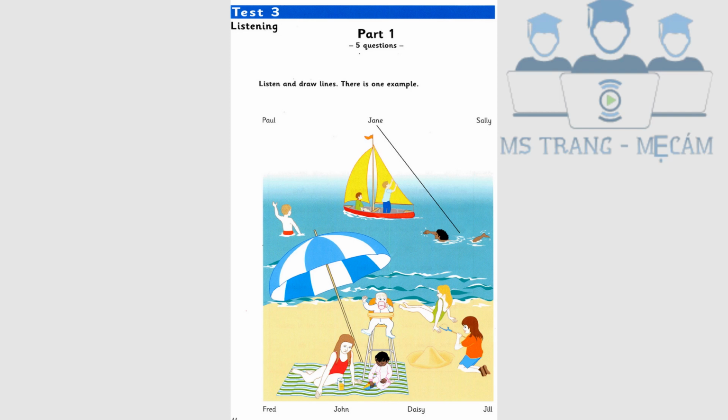He's having a drink. 5. Where's Sally? She's sitting on the beach. She has long hair. What colour hair? Is it blonde? No, it's brown. What's she doing? She's sitting next to the chair. She's with the babies. Oh, yes, I can see her.